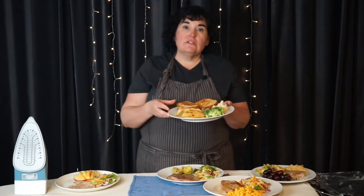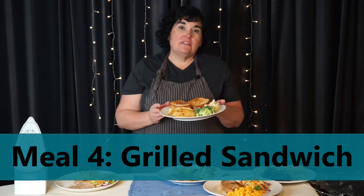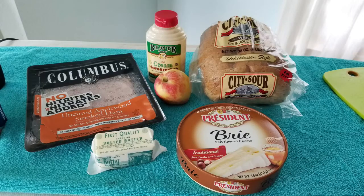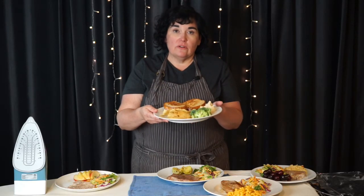This one is a grilled sandwich. You can do all kinds of grilled sandwiches. This one happens to be our favorite. It's a ham brie apple sandwich with a horseradish spread. We have some potato chips and some raw broccoli and hummus. Grilled sandwiches are really easy to make with the foil iron method.